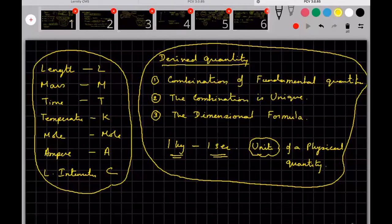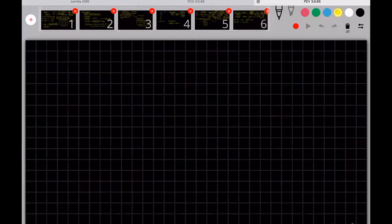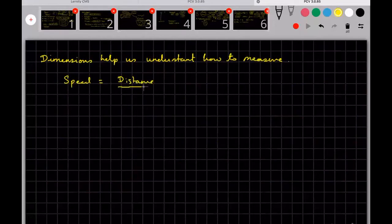So all this is very simple stuff. You have learned this in your 9th standard. You might have learned this in your 8th standard also. This is a little boring. For a little time it will be boring. After that it will start getting interesting. So every time we read about something in physics, we are also worried about its units and its dimensions. Dimensions help us convert. Dimensions help us understand how to measure. For example, speed. Speed is equal to distance by time. So I have to make a length measurement and a time measurement. So it will tell me how I can do this.